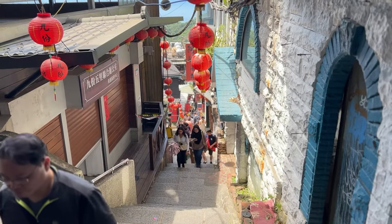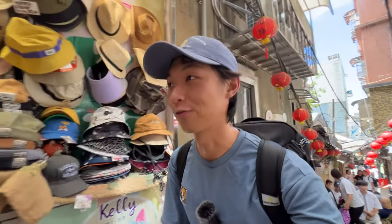Oh my goodness, it is so tough walking uphill here. I don't know if there is another bus stop at the top, but we came from down to up, so it was tough. We're sweating. Yeah, crazy.